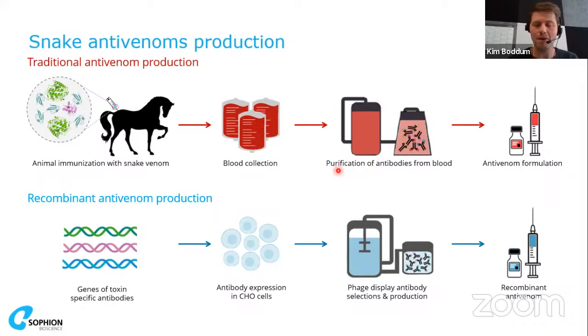So the idea behind this study is to see if we can do this in a recombinant manner. By producing antibodies that are expressed in a recombinant system such as CHO cells, we are in control of the antibody generation and also the expression, making it more pure and having a human background. We can then make a recombinant antivenom to replace the horse produced one.